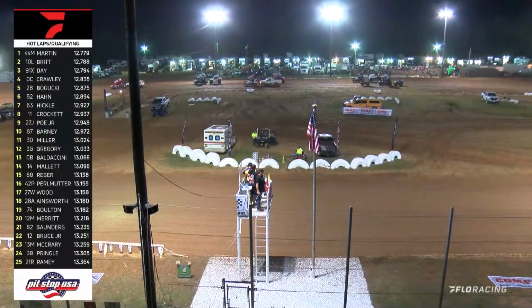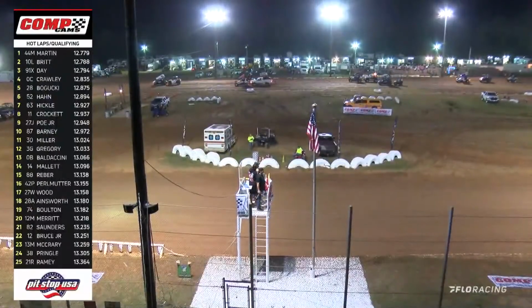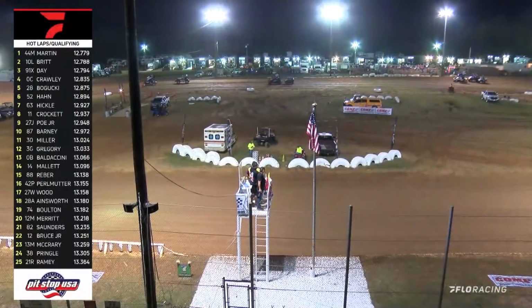So again, if fans are just coming in, this is the last hot lap set. Explain to them what they can expect after these guys head back to the pits. So once these drivers head back, we're going to break into qualifying. We're going to bring our Group A drivers back out. Session number 1, they will come out 3 at a time at the most. So for 8-car heat race, it'll be 3, 3, and 2.